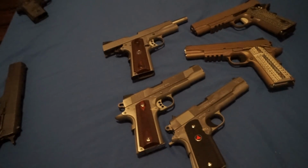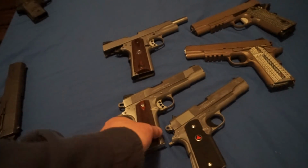9mm 1911s, especially the budget variety, are notorious for malfunctions. So if you're on a budget and want a 9mm, I would advise you to get a pistol designed for the 9mm, such as a Glock 17 or 19, Beretta 92 series, or SIG 320. All are quality guns that you can buy for what a budget and unreliable 9mm 1911 will cost.